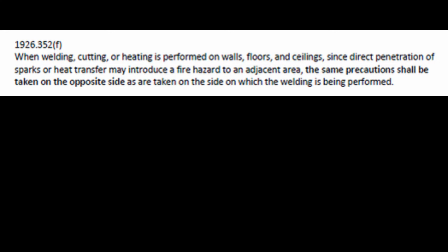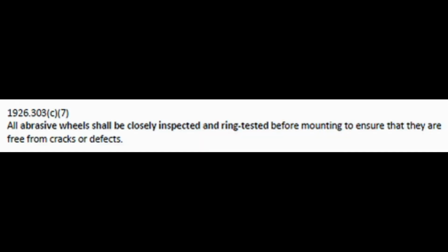1926.352(f): When welding, cutting, or heating is performed on walls, floors, and ceilings, since direct penetration of sparks or heat transfer may introduce a fire hazard to the adjacent area, the same precautions shall be taken on the opposite side as are taken on the side on which the welding is being performed. 1926.303(c)(7).